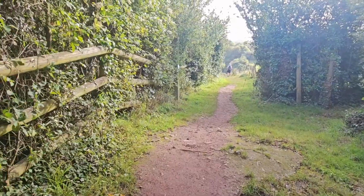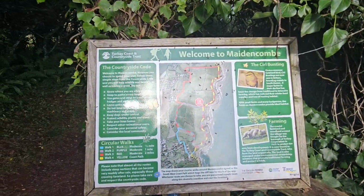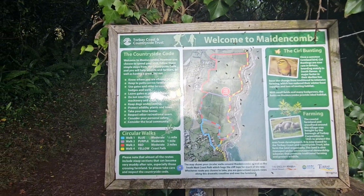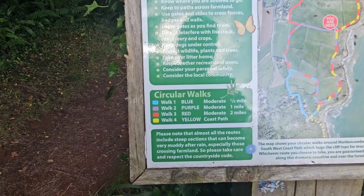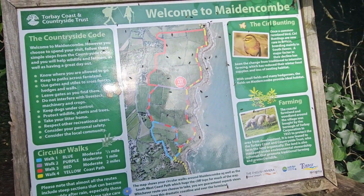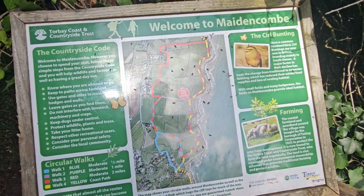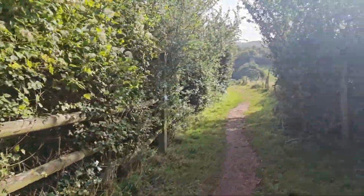I think there's a sign here, folks. Aha! Welcome to Maidencombe. Excellent. And again, you can look at these circular walks and you can pick one that you'd like to do. And there's the map of them, colour-coded. And you've got the swell bunting being mentioned again. Certainly famous around here, aren't they?